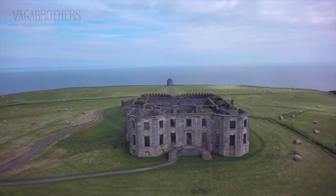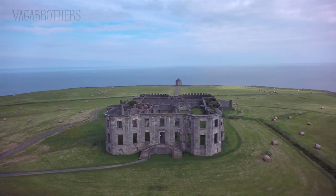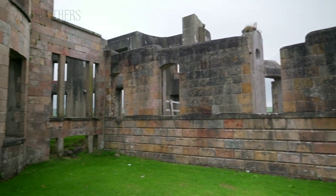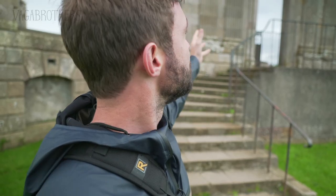Same guy, the bishop from the Bishopsgate Road. The Bishop of Derry used to live here. He had quite an interesting life, a lot of women. You can go see the ruins of this building. This used to have a roof on it until recently, and it's kind of fallen into disrepair, but looks good and probably pretty cool for Instagram.